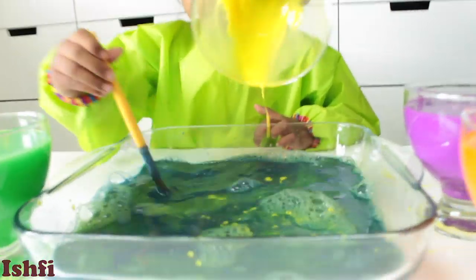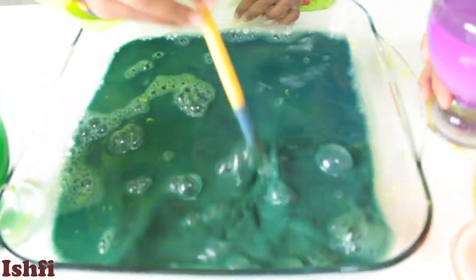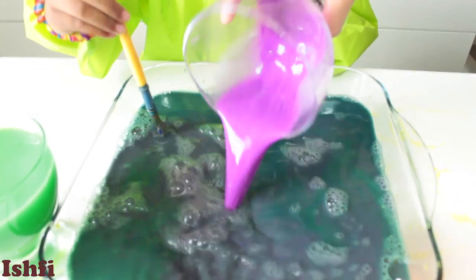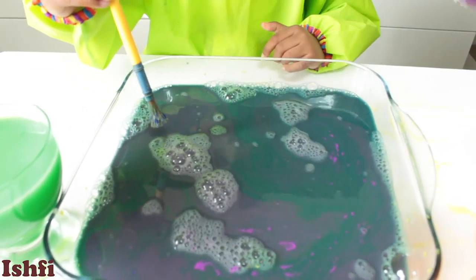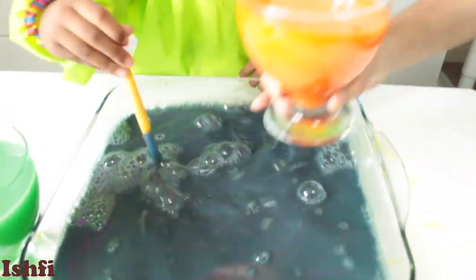Green. This is yellow. This is green. Wow, yellow and green. Blue me. Green. Oh, this color comes green. Now purple, Ishfi. Look, this is now pinkish. It's like pink, blue. Wow, beautiful mixing color, Ishfi.